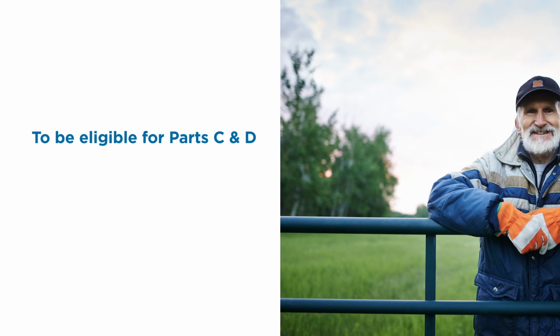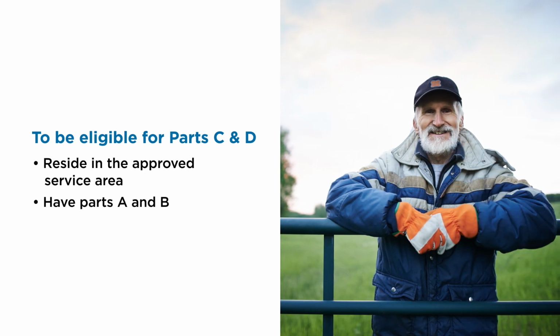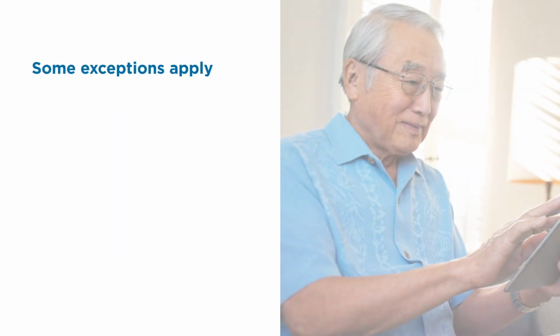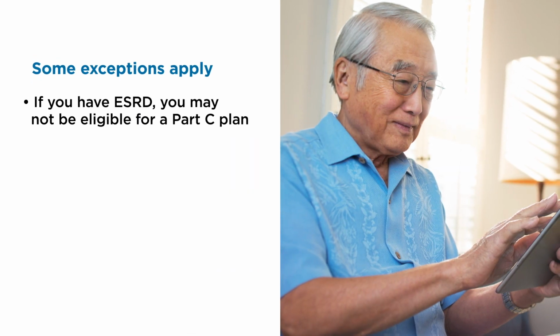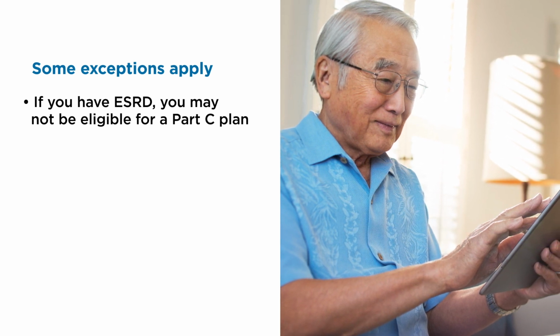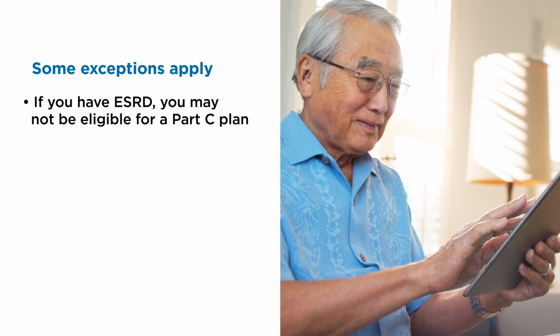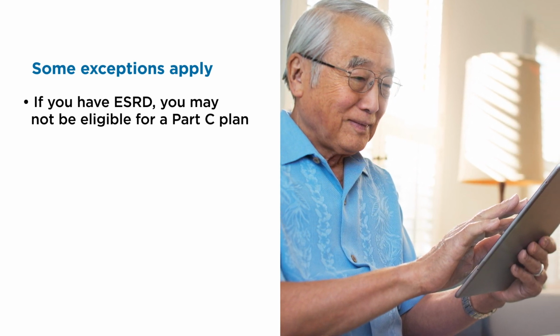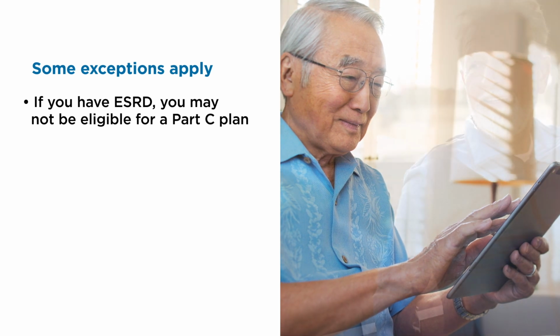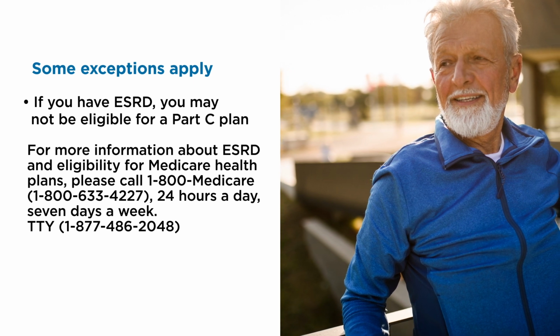In the next part, we'll discuss enrollment in Parts C and D. To be eligible, you must reside in the approved service area and have Parts A and B. Some exceptions apply, such as if you have end-stage renal disease, also known as ESRD. Medicare has specific rules around enrolling individuals with ESRD. Unless you qualify for an exception, you may not be eligible for a Part C plan. For more information, please call 1-800-MEDICARE.